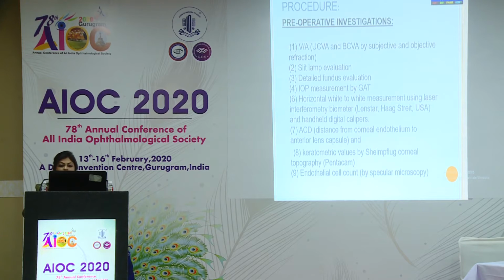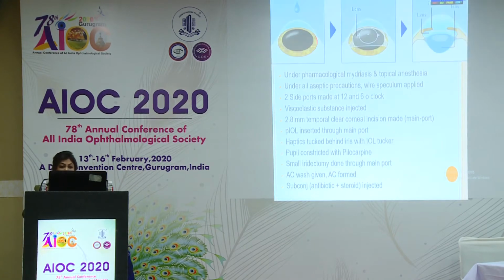So pre-operative investigations done in these patients included uncorrected and best corrected visual acuity, a detailed slit lamp evaluation, detailed fundus evaluation, measurement of the intraocular pressure, horizontal white to white measurement, measurement of the anterior chamber depth from the corneal endothelium to the anterior lens capsule, keratometry and endothelial cell count.